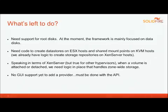Let's see. All right, so what's left to do? The biggest piece we have left to do is to support root disks, compute offerings. Right now, what I'm almost done with is developing a plugin that works for disk offerings on all of the supported hypervisors. But the next thing is to work on it for compute offerings. And Edison and I have some ideas on that, but that's definitely one of the things on our list of things to do.